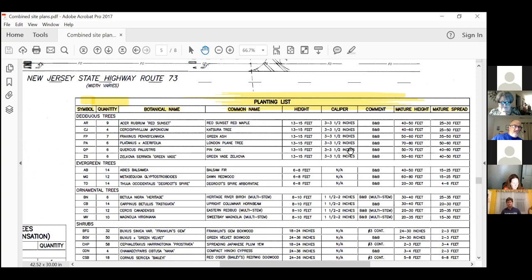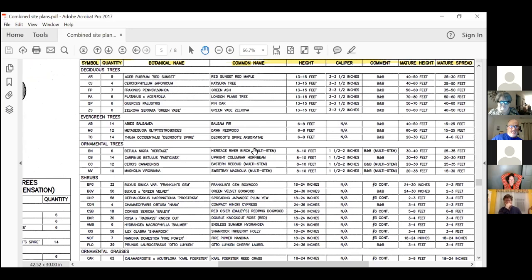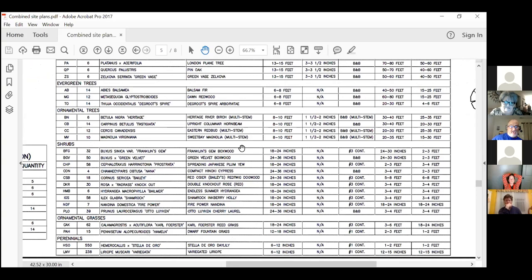So these are the plants that they're planting. You have deciduous trees, means their leaves drop. You have the evergreens, dawn redwood, which is a very, very unusual pick. Ornamental trees, the river birch, which is one of my favorites. The redbud, another big favorite. Sweet bay magnolia, really, a hornbeam. Very nice trees here. Shrubs, they've got lots of shrubs here.